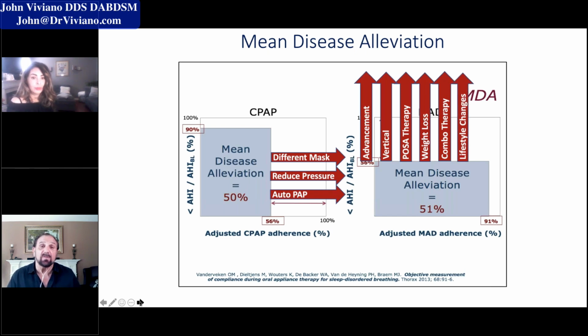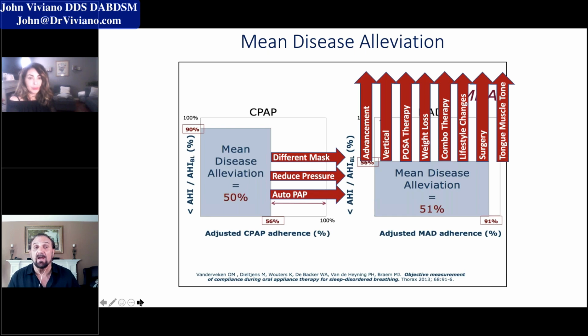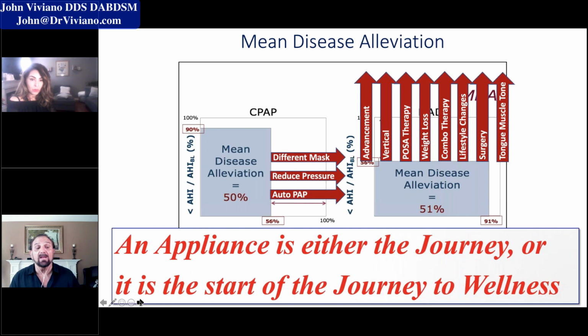Lifestyle changes with regard to when you eat your meals, how much you eat late at night, and changes in smoking and alcohol intake, and so forth. Surgery: sometimes ENT can go in and remove some redundant tissue, which will help the cause. And something very new to North America from the UK, tongue muscle toning, basically neuromuscular stimulation of the tongue to improve its fitness level and help to maintain airway patency during sleep. That can be used adjunctively along with an appliance.